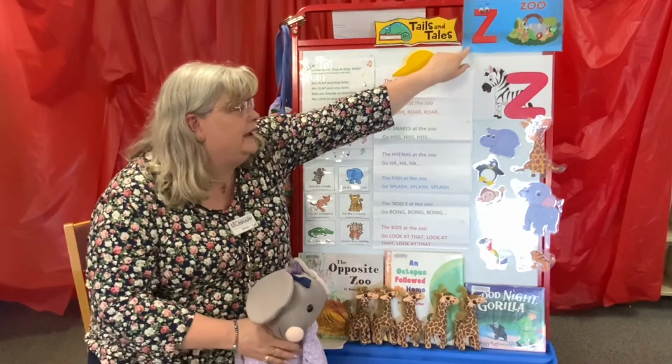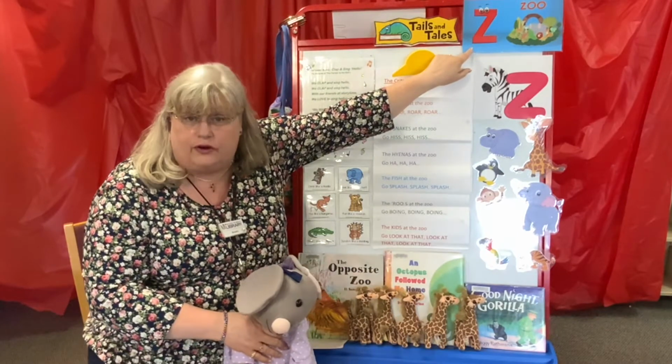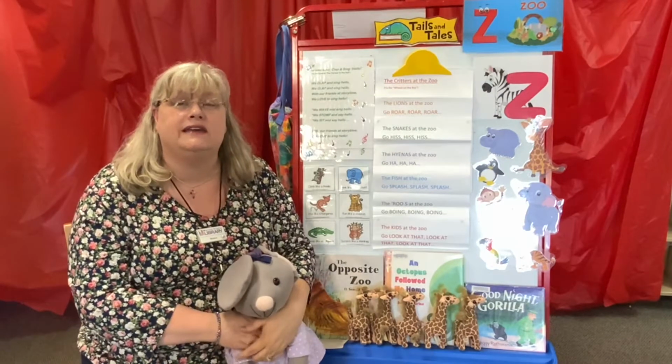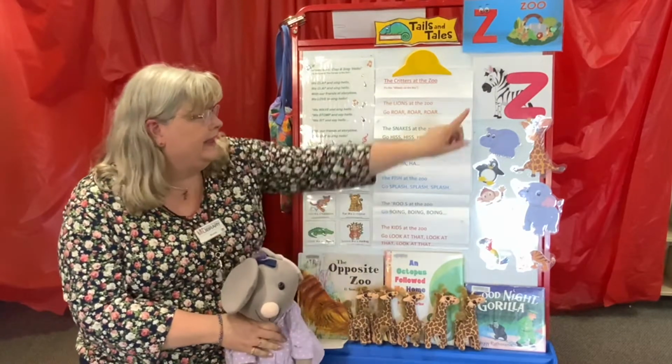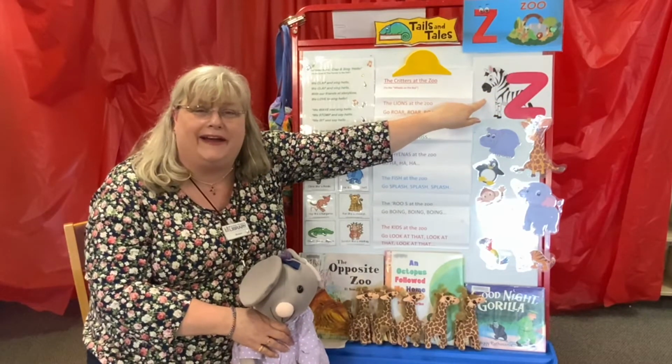And if you look up here, you'll see the letter Z is the first letter in the word zoo. Can you hear the Z sound? Zoo. And I also have another Z here with a little zebra.